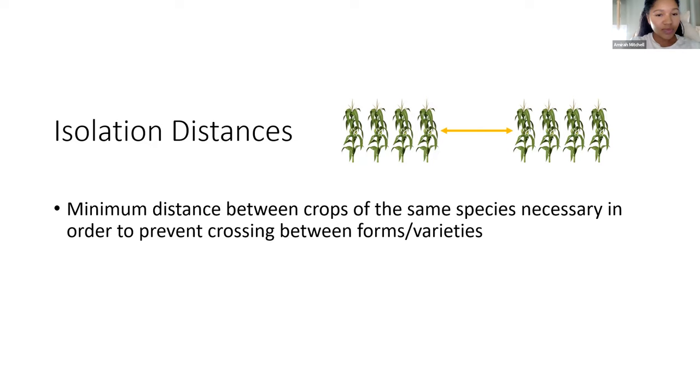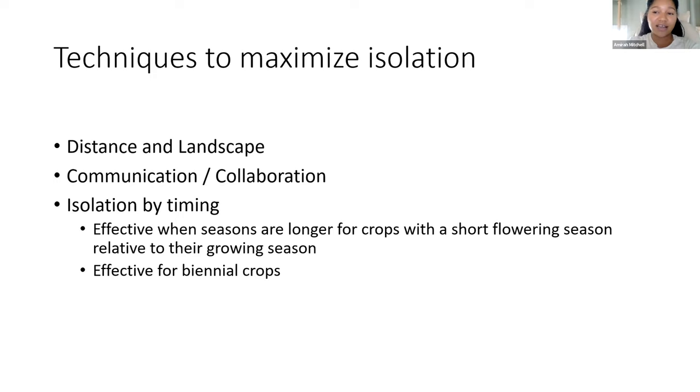So the best way to maintain isolation is by distance. That's the most reliable method. It's not necessarily the most reliable, but it's the most common method. It's the simplest method. And if you read a book about seed saving, they're going to tell you what distance you need to use to isolate your crops. However, if you're not able to use distance as your primary mode of isolation, there are some other strategies.